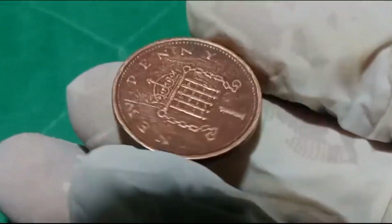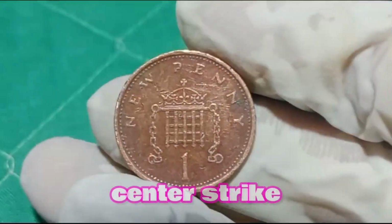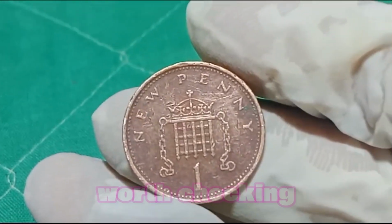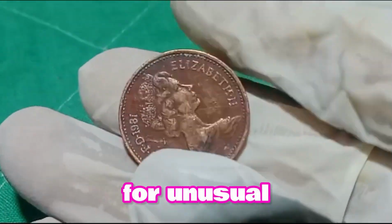type of error. If you find a coin with an off-center strike or a die crack, you may have hit the jackpot. It's always worth checking any penny you have for unusual errors.